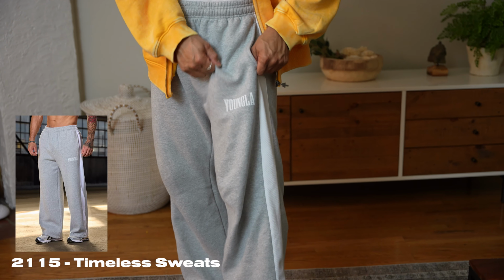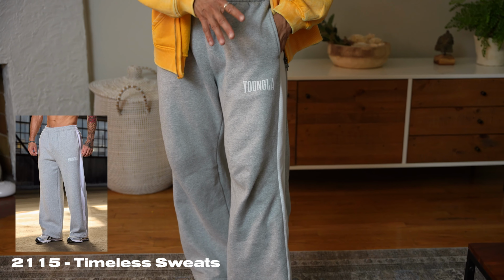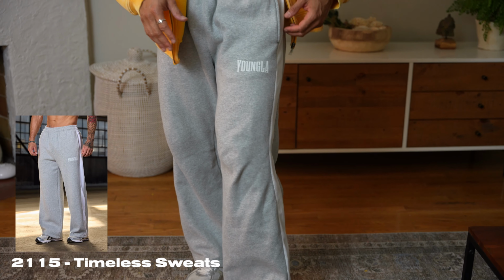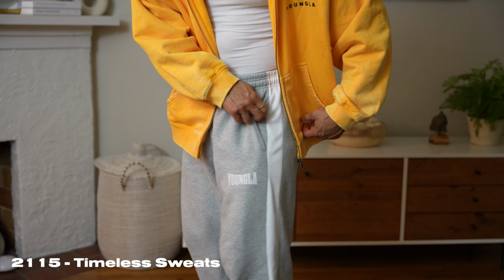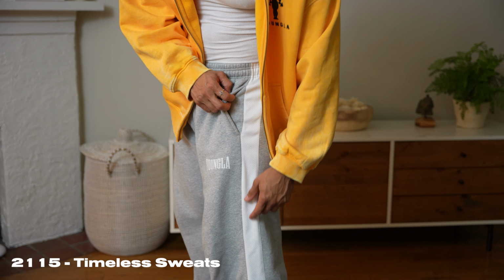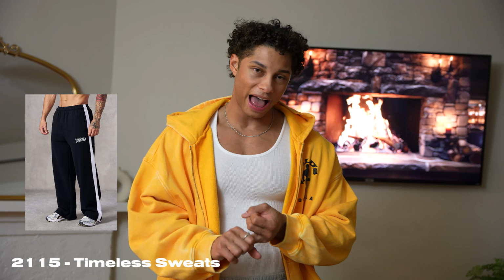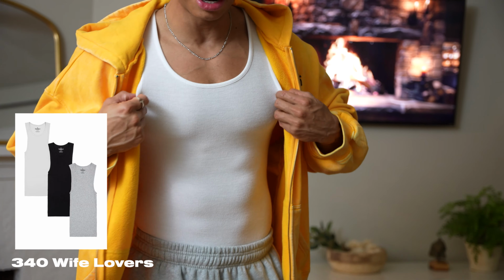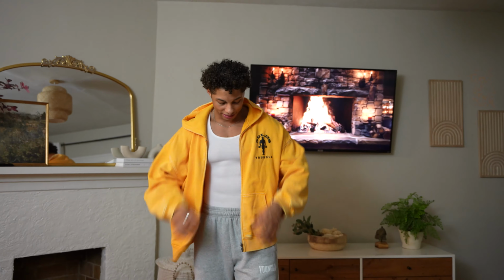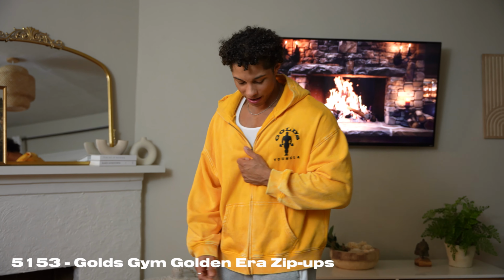All right, so for the next part of this review, I've thrown on the timeless sweats, which are also dropping on Black Friday. These are not a part of the GoldGym x YoungLA collab, but it's one of my favorite items in the entire drop. It's just a classic heavier weight baggy sweat with a white mesh lining down the side. It's coming in a bunch of other really awesome colors, including camo, black, beige, which I've also gotten, and I paired it with a wife lover YoungLA signature tanks, which are also restocking. And then finally, the new era zip up and a pair of Asics.